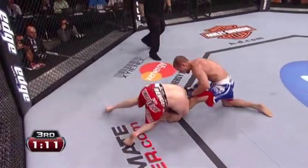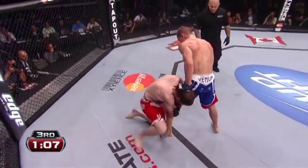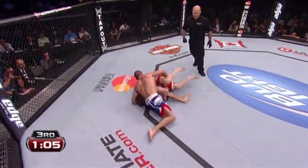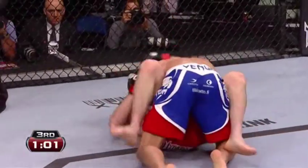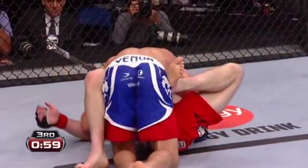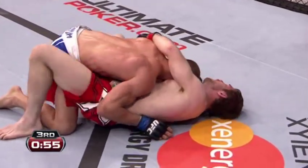And Kuivanen is almost out here. To the body. Mitch is very scrappy though. Look at him go. Look at that. And Kuivanen goes with it and rolls him. In the first round, when he had that same position, he worked his way up the legs to the waist and put him on his back. He hasn't been able to do that in the second or the third.